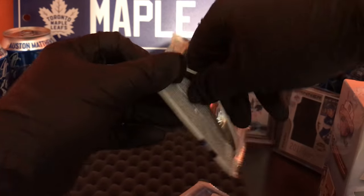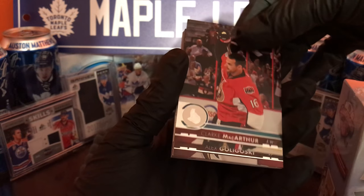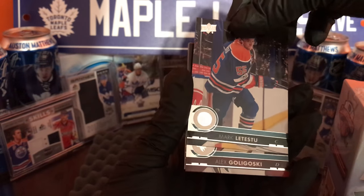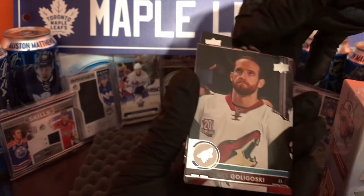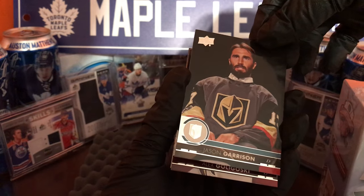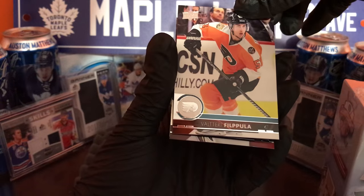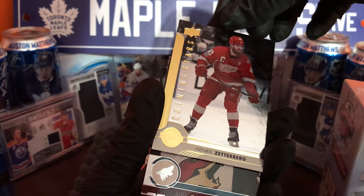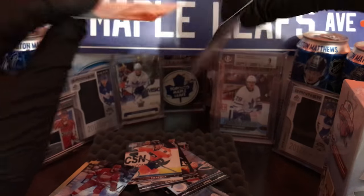Okay, first pack here. Alright babes, here we go. We got a Clark MacArthur, Alex, Alex, Mark Letestu, Trevor Lawson, Jason Garrison, Port Knights, Bill Pula, and our shining star of Henrik Zetterberg. Nice little card there. Alright.